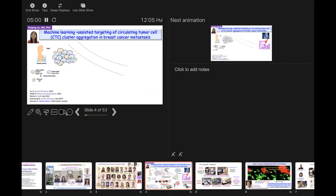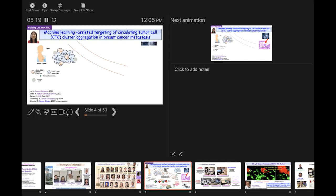This is just my summary of how I came to the CTC service that helps my basic science development, and then we published a few papers since the collaboration. When I moved here in 2016, I had this discovery: we found a cluster of floating clump of cells, a circulating tumor cell cluster, in a PDX model carrying triple negative breast cancer from humans.